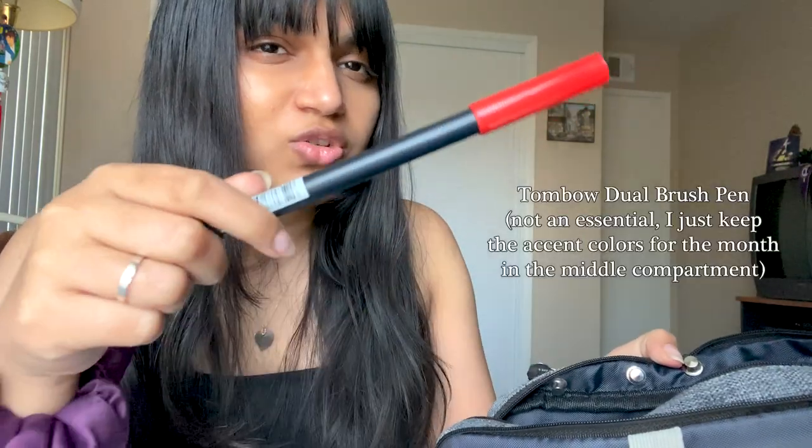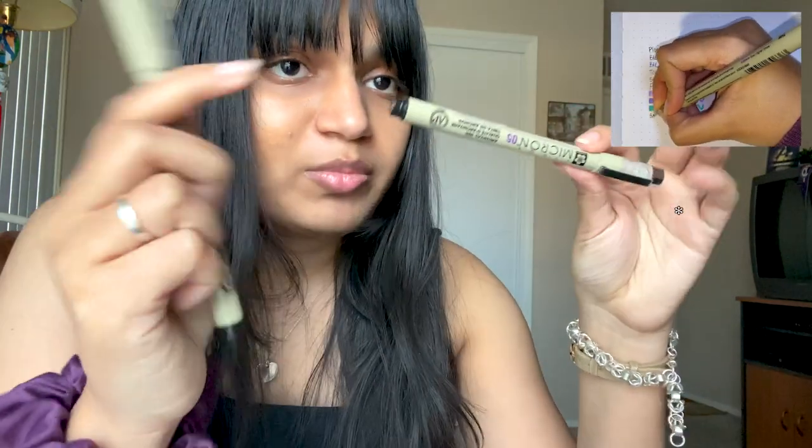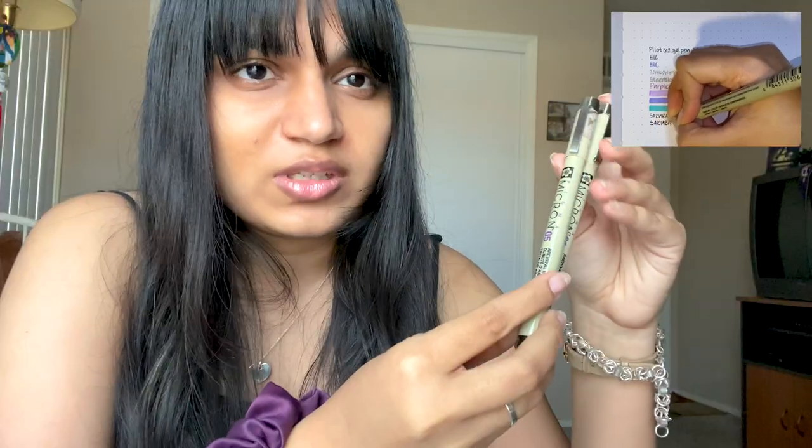I have loads of stuff here. This is not an essential. This is just the accent color for January in my bullet journal. I'll link my January plan with me above. I've got two Sakura Pigma Microns. One is in the size 01 and the other in 05, and I use these mostly for bullet journaling.